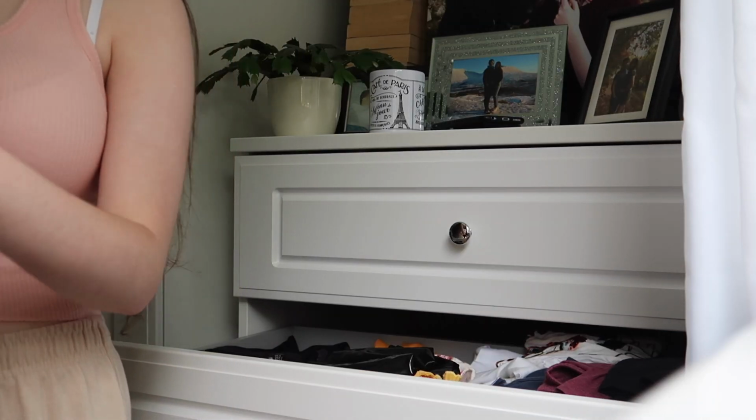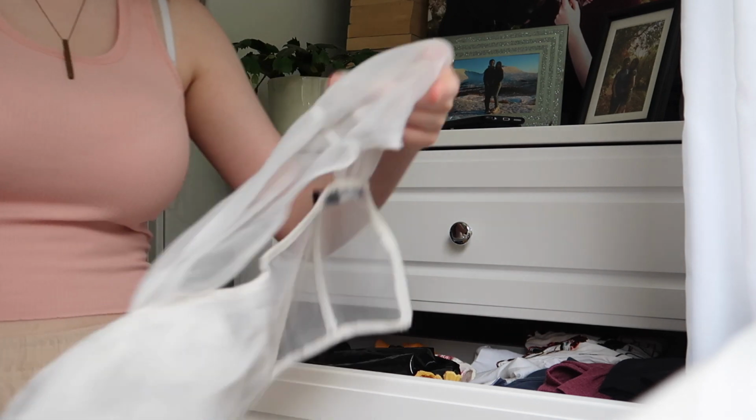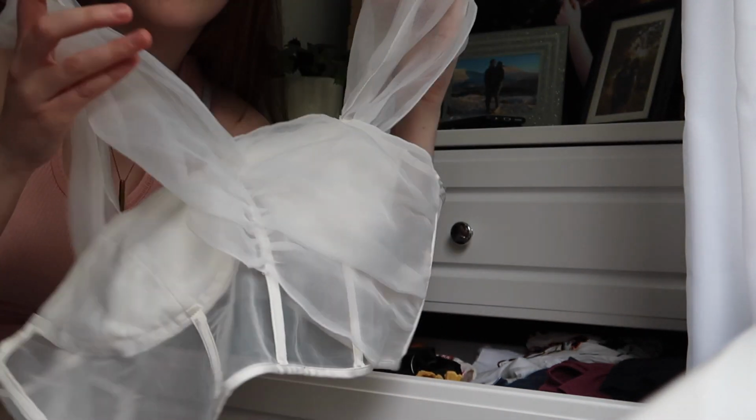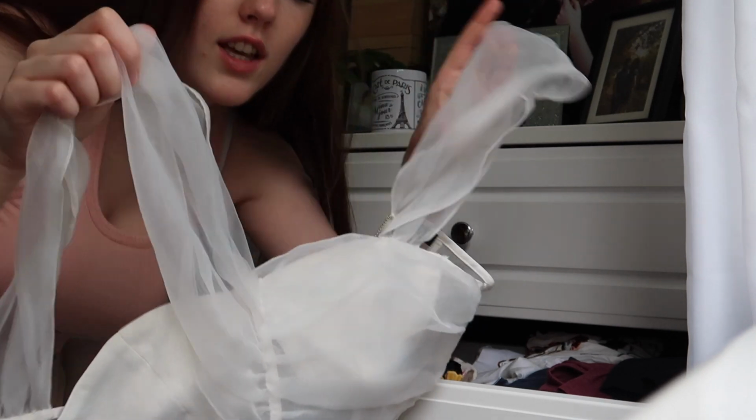Oh, I have this top that is from Nasty Gal, but I got it off of Depop again. I don't even know how to describe it, but it's such a nice top.